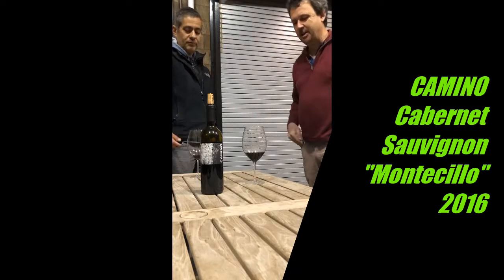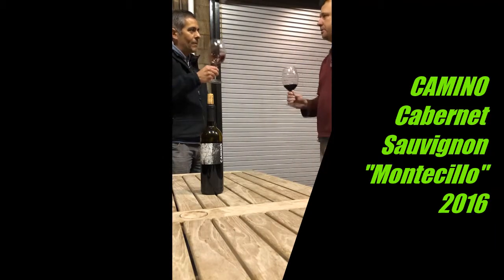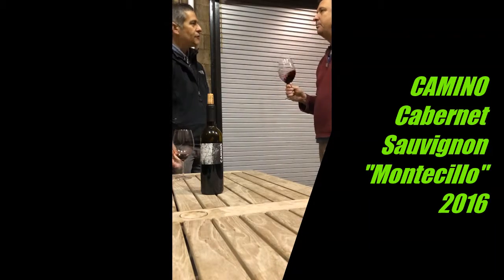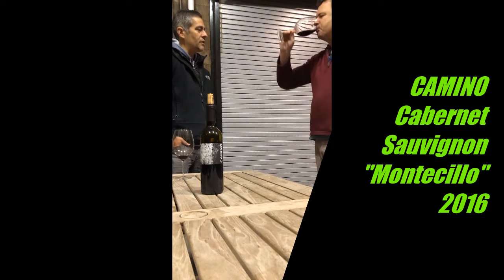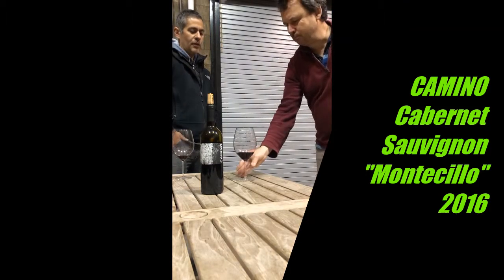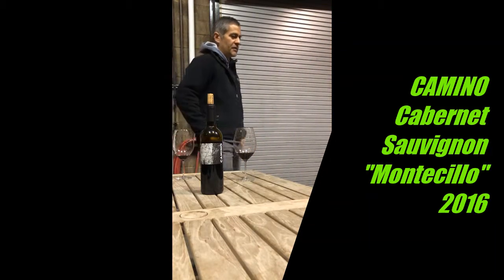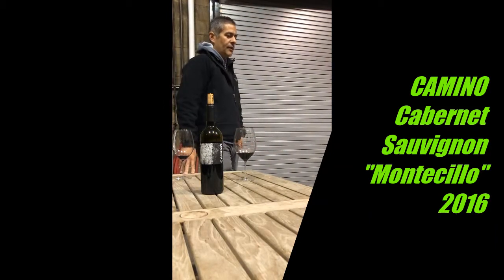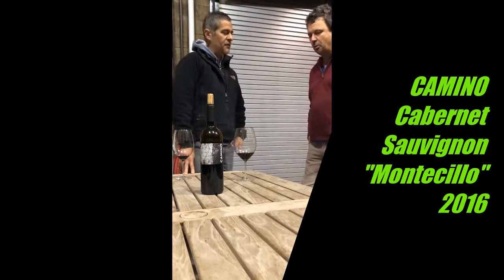Nice. Well, this is the 16. It is drinking fruitier than the previous vintages of the Camino Cabernet to me. I think the structure is a little bit softer in 16. I think it's still showing a little bit of that mountain character in the aromas and the flavor. But the tannins are a little bit softer, a little bit finer. There's still some nice length to it. There have been some vintages where the tannins are a little bit sturdier, right? And it's a little bit softer, a little bit more open in the 16 vintage.